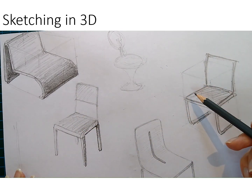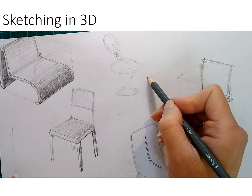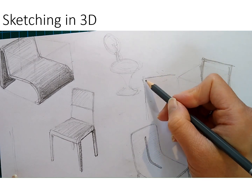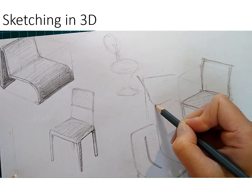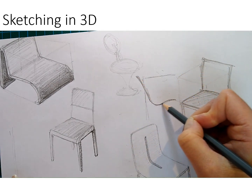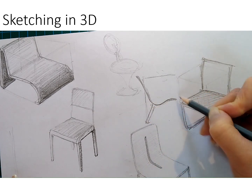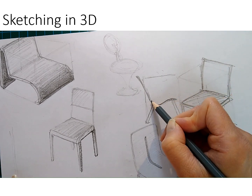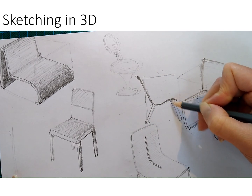There are other spaces on the page that I'd like to fill as well, so it might be that rather than drawing in 3D, you might like to just draw in 2D. So perhaps we've got a few ideas here forming where I've got the back of a chair and a seat that comes up like this. So I've got quite a flowing shape here, and the legs like this, for example. You know, you don't have to draw in 3D. You can draw in 2D as well.